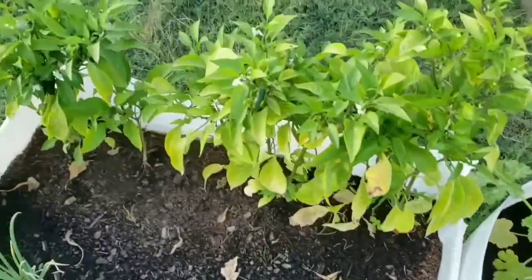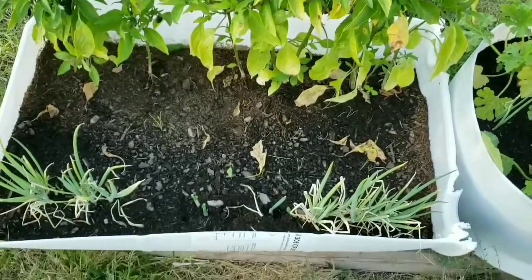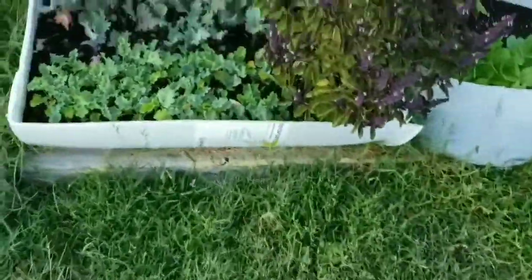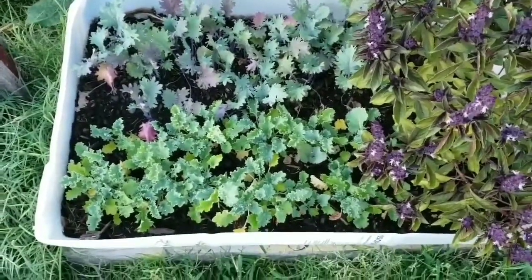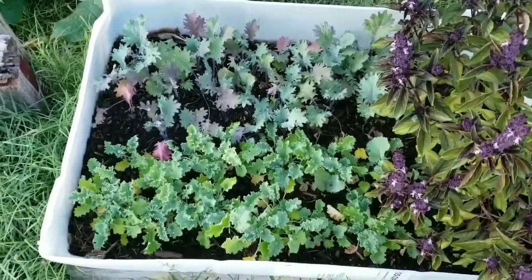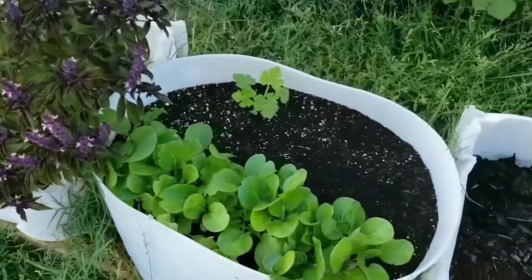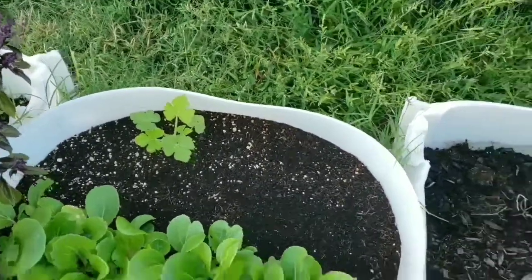My little jalapeno plants here, harvested the heck out of them this weekend. Did real good. Harvested some of my green onions. I just kind of clip them as I need them. Wife and I had a real nice kale and chard and Malabar spinach salad the other night. So clipped a little bit of my kale down there since it's still nice and small. My big purple basil there. My Swiss chard and my little acorn squash. Hopefully it'll keep going. It seems to be doing okay.